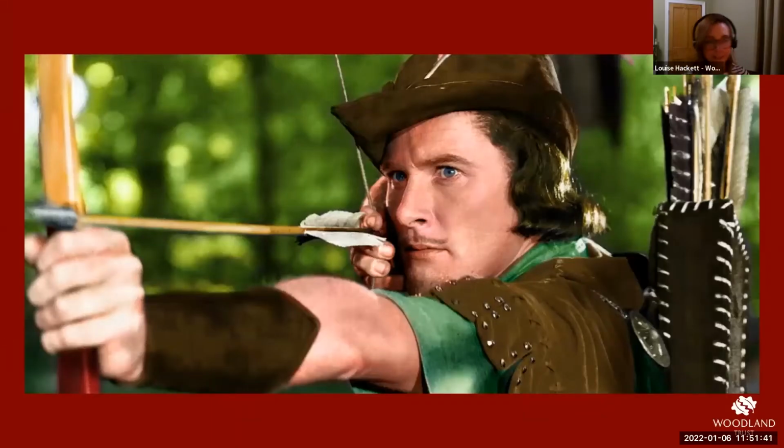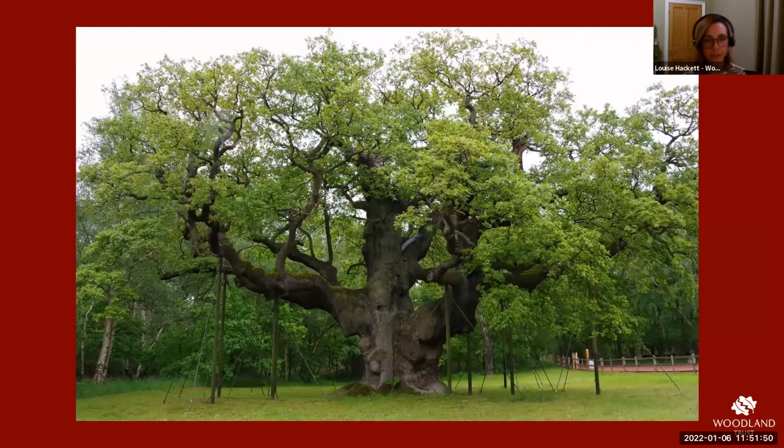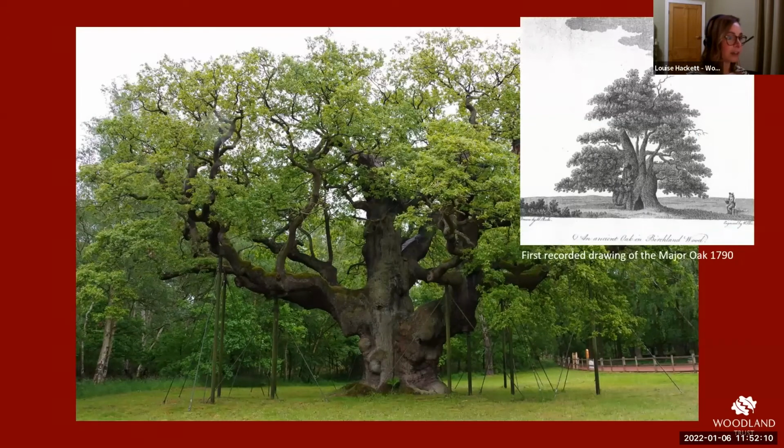So Sherwood Forest is usually better known for this chap, Robin Hood, but also very much so for its concentration of ancient and veteran trees. This is probably the most famous of them all. It's the Major Oak. If you haven't already visited the Major Oak, I thoroughly recommend visiting it. It's a spectacular tree, and has a long history of being visited as a tourist attraction. In fact, one of the earliest recordings of the tree was from 1790 by Major Rooke, who drew this illustration and for which the tree is now named the Major Oak after him.